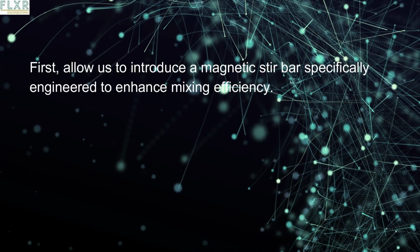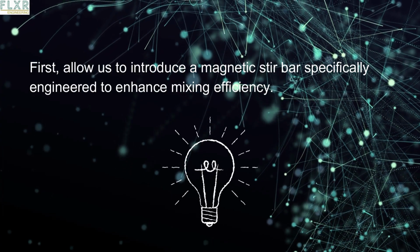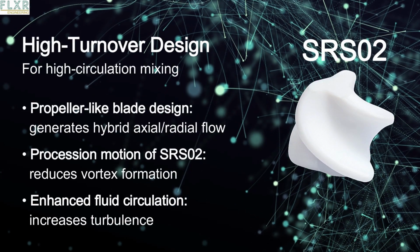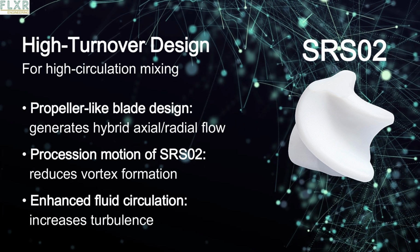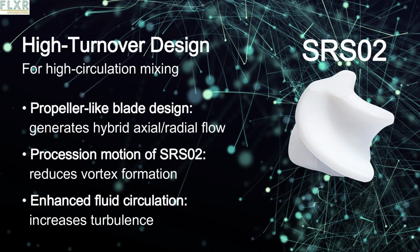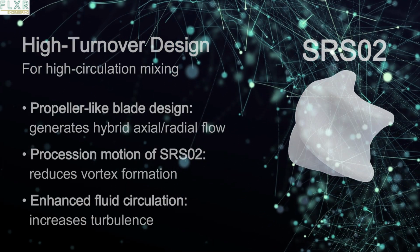First, allow us to introduce a magnetic stir bar specifically engineered to enhance mixing efficiency. This is SRS02, a high circulation magnetic stir bar. It features a propeller-like blade design and operates with a precession motion, enabling efficient high circulation mixing.